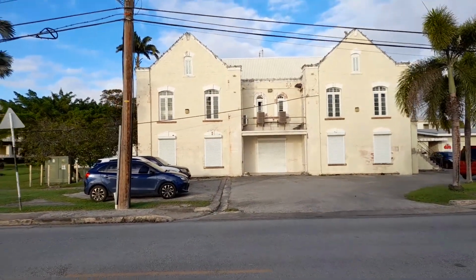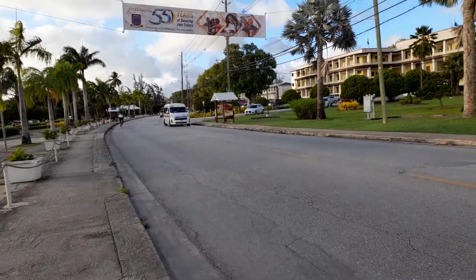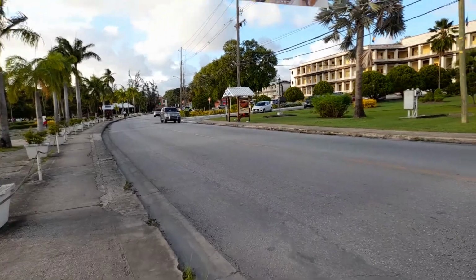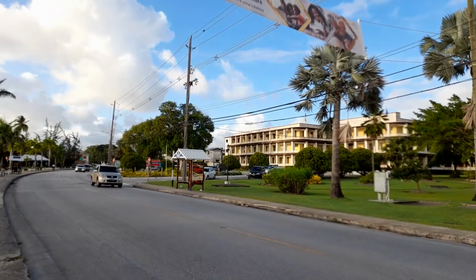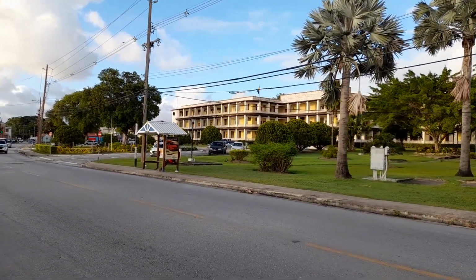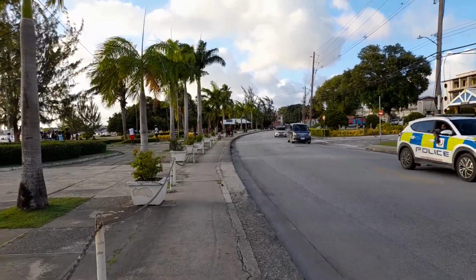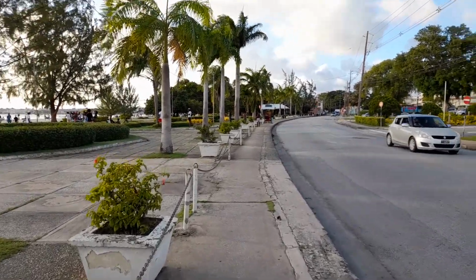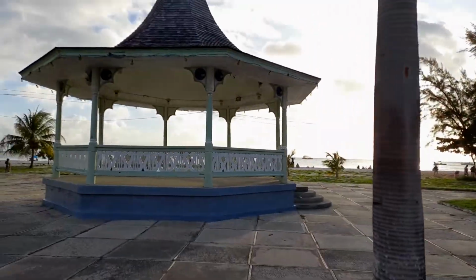So the former Government Information Service building, the Government Information Service relocated to the old Town Hall in Bridgetown, to the lower end of Bridgetown, opposite St. Mary's Church. Now this is the Government Headquarters and Prime Minister's office over here. So this is Bay Street and the Bay Street Esplanade.